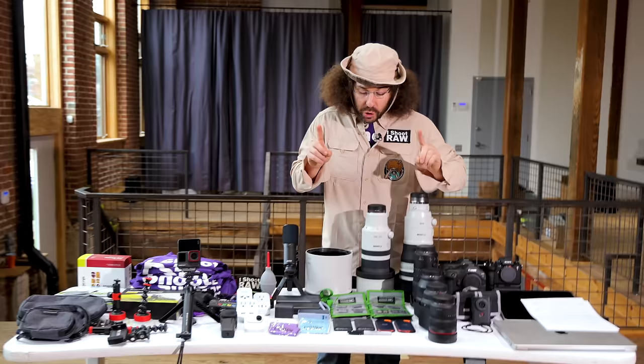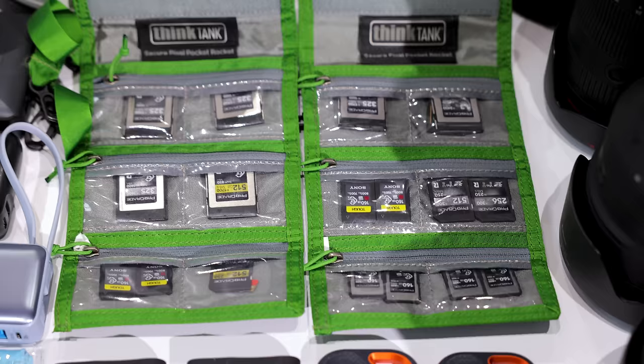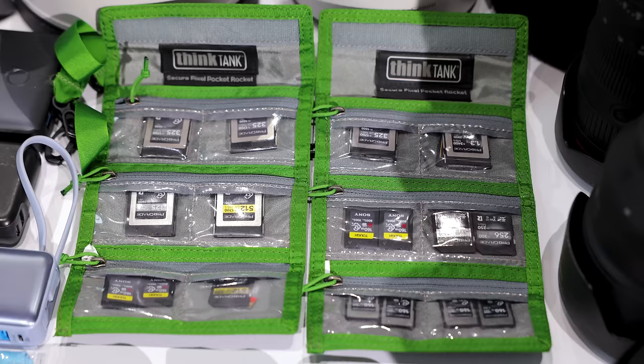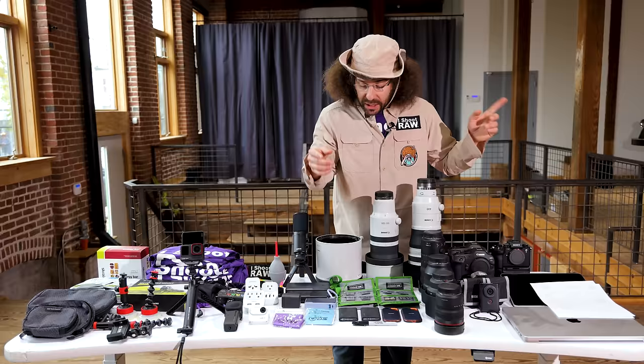But most importantly, memory cards. We've got my ThinkTank Pixel Pocket Rockets. They are loaded with a ton of pro-grade digital cards. There's some Sony tough cards in here, but mostly pro-grade digital. We've got CFexpress B, which is for my R3. We have the SD cards from pro-grade digital, which is also for my R3. I've got CFexpress A cards for the Sony and the other Sony shooters, because pro-grade sent me some extra stuff to give to those guys.